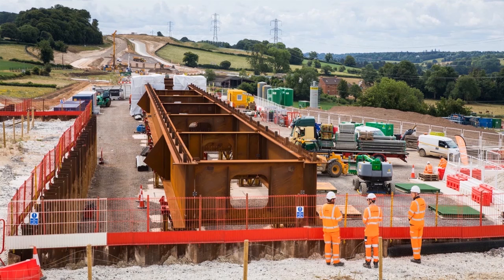This is an HS2 picture looking south along the viaduct. The sections were precast off-site before being transported to the site by road. The 38 steel beams have now completed their 560-mile journey all the way from France, where they were made.